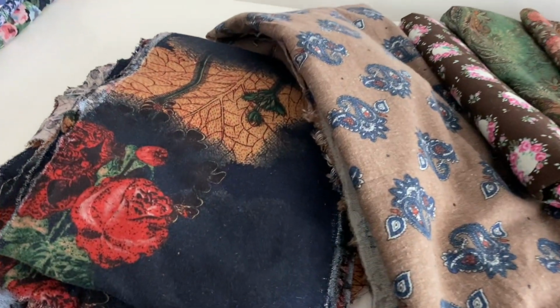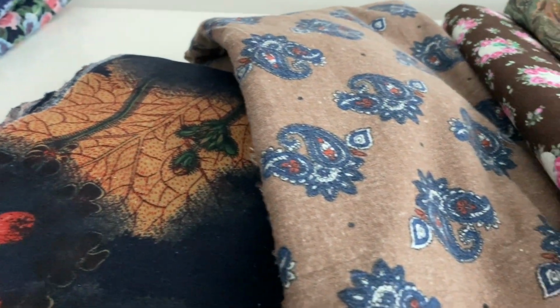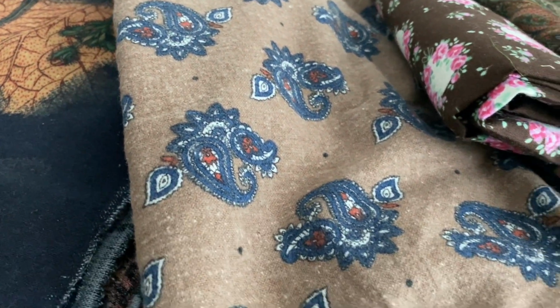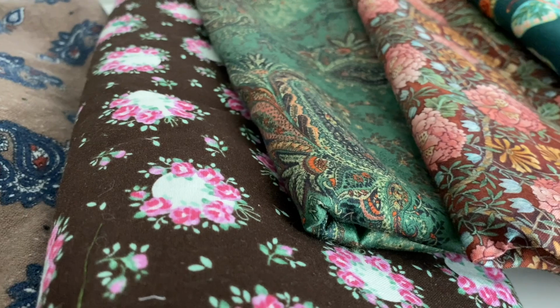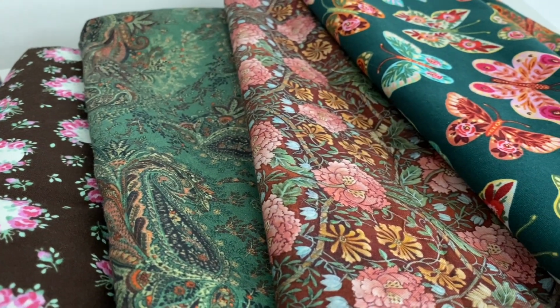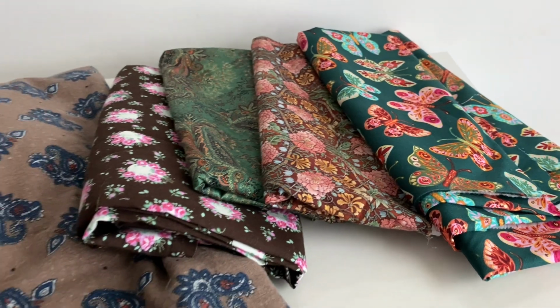So I've got these two fabrics, I've got 2 yards of them, and this crafting one here, I've also got 2 yards of the brown one with the white and pink. And then these 3 top ones, I've only got a yard of each of those, or 1 meter. But I think they're going to be really interesting together.